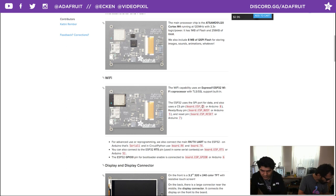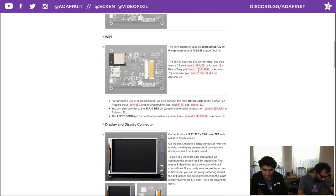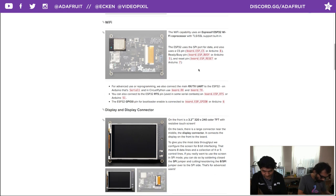As we go down here, you'll see that it's really nice and convenient to use CircuitPython because you can read it in English instead of having to guess, oh, what's pin 8 or what's pin 5 or what's pin 7? It's broken down to you in a nice sort of description format because it's Python. It's awesome.